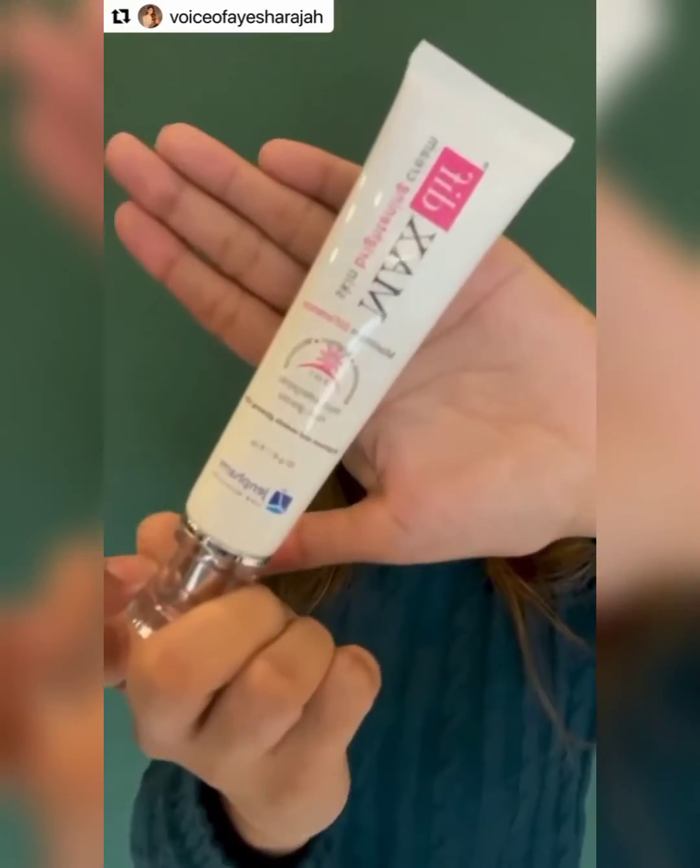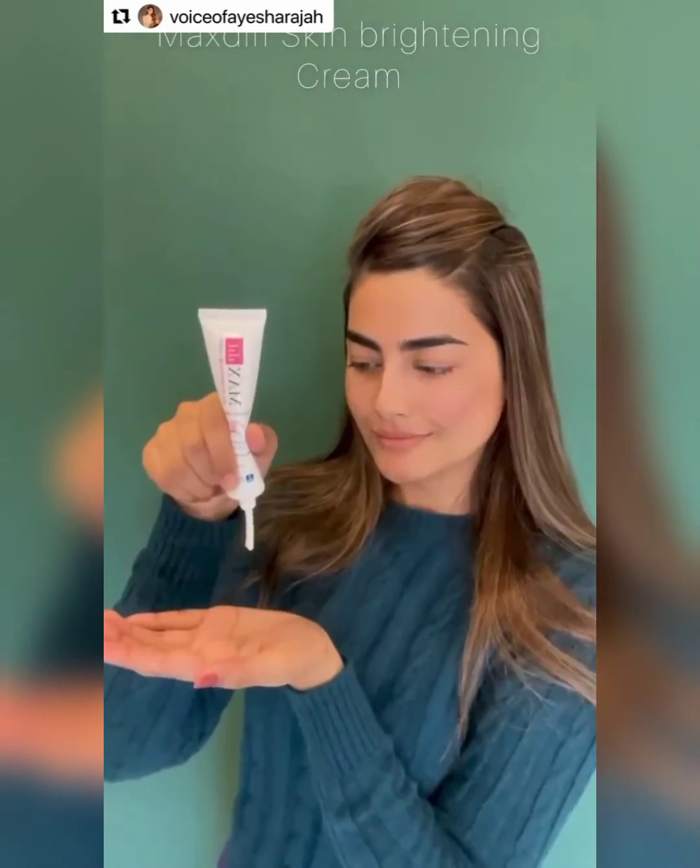Next we have is Maxdif Skin Brightening Cream, ideal for all skin types suffering from hyperpigmentation and uneven skin tone. It is a perfect blend of vitamin C and Kojic Acid. It has vitamin E. Basically, ये night cream है.